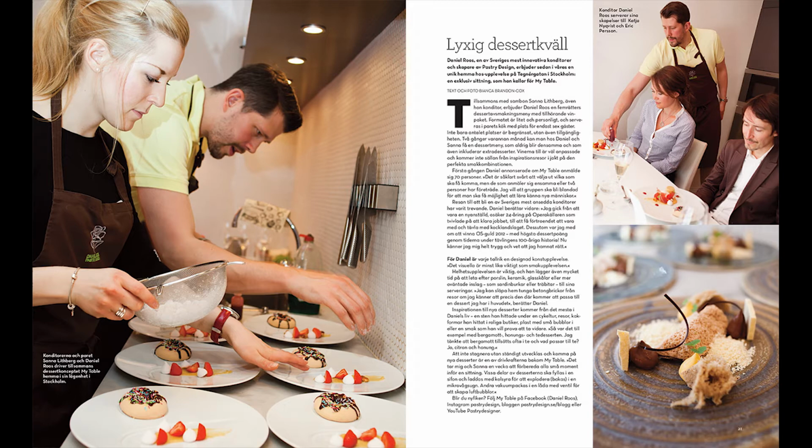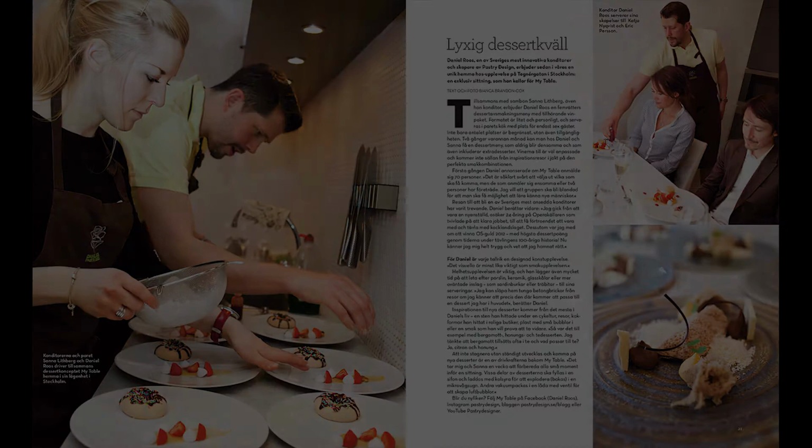These photos show Karin's plate with desserts made by the pastry chef Don LaRousse. They were shot during one of his 5-course dessert menu events at my table. All these photos are taken with a flash bounced off the white roof.